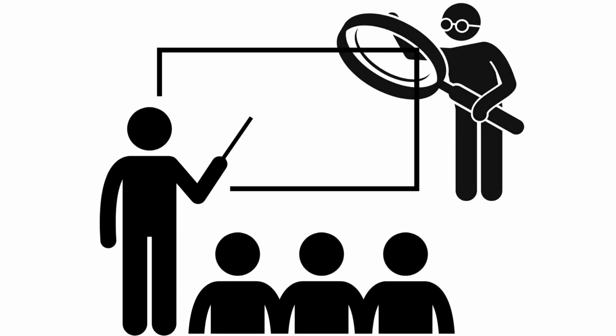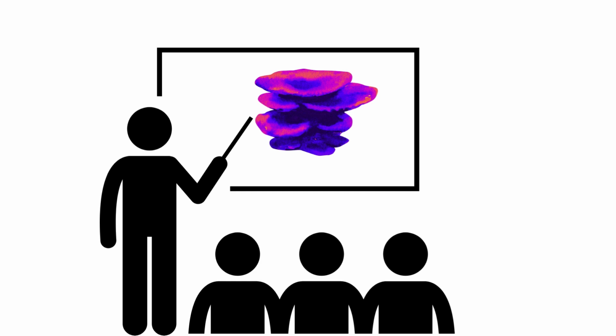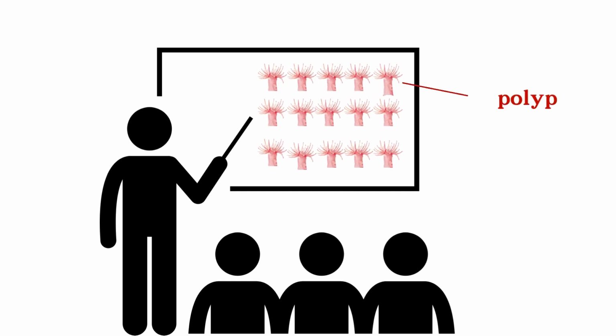But hang on a second, what exactly is coral bleaching? Well, to understand that, we first have to grab a magnifying glass and take a closer look. Firstly, what you might view as one large animal is actually an assemblage of thousands of individual coral polyps that come together to form a colony.